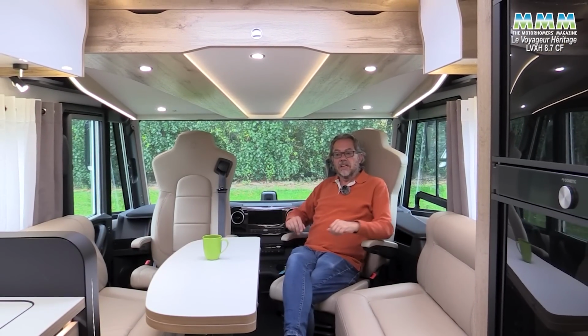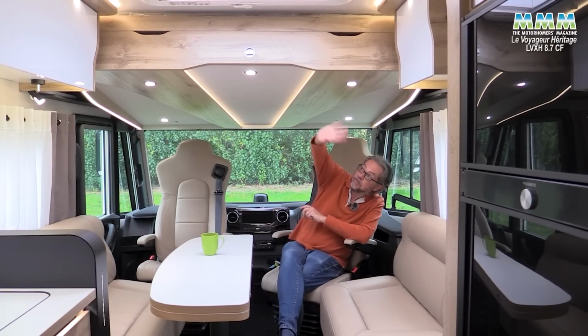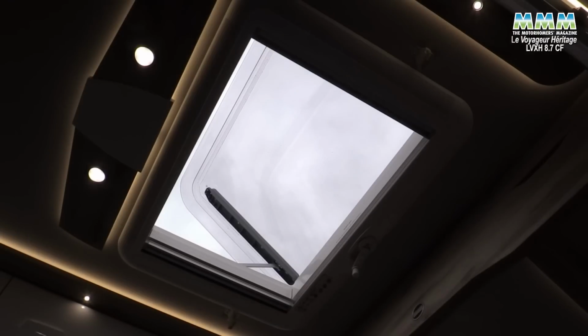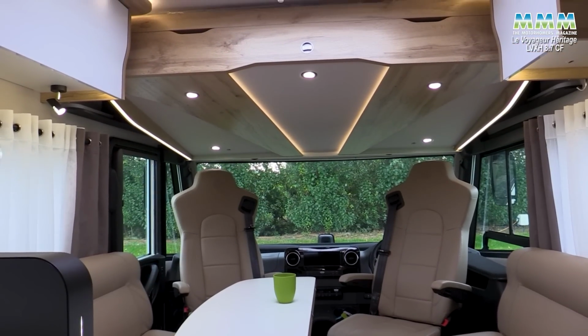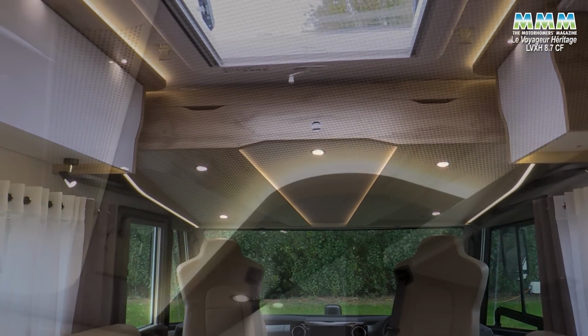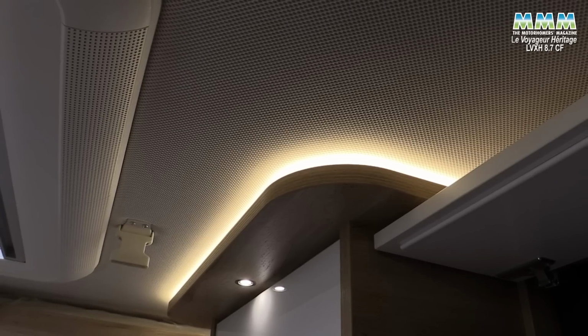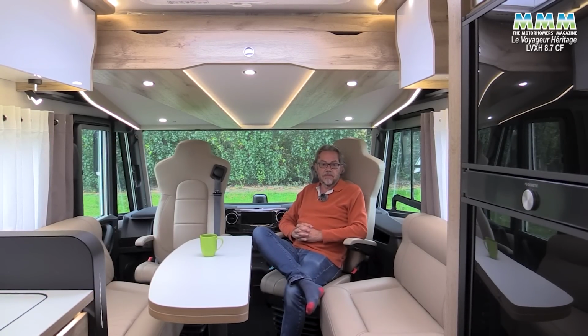Lots of light in this lounge area, artificial and natural daylight. You've got the big wind-up sunroof over the lounge. Lots of spotlights in the ceiling. These strip lights under the drop-down bed. More mood lights over the top lockers. All feels very swish. In fact, the lighting is programmable.